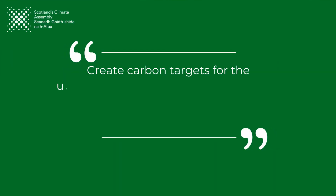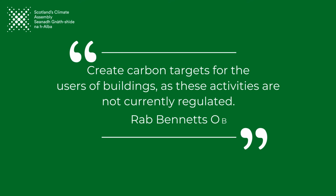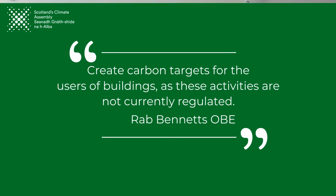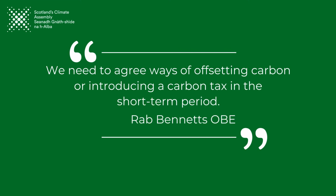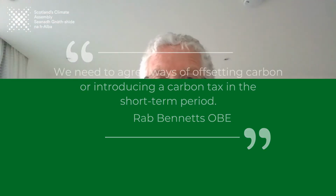We need to create carbon targets for the users of buildings, as these activities are not currently regulated. Now, this may have some impacts on personal freedoms and lifestyle choices for all kinds of buildings, so it's not going to be easy. And last, we need to agree ways of offsetting carbon or introducing a carbon tax in the short-term period when zero is not yet achieved and we're still using the term net zero.